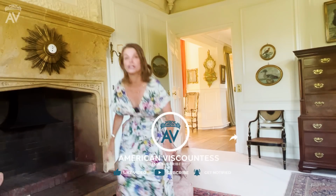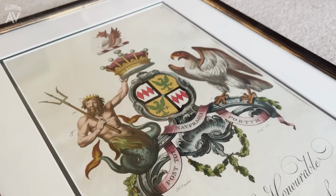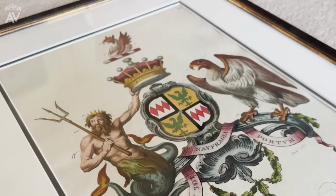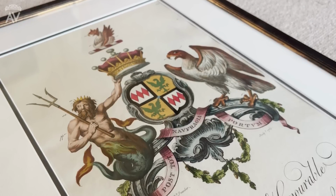So let's have a little look at the Montagu Coat of Arms. So we're looking at the Montagu Coat of Arms, and you can see right here at the top, we have the crest. So we do have the crest, which is a bird. Underneath there is the mantle.